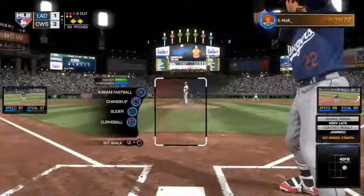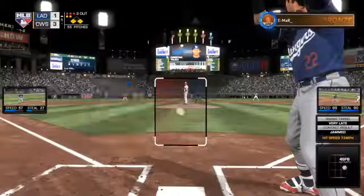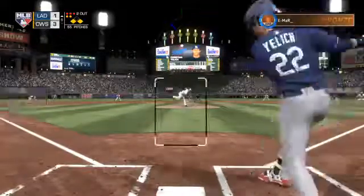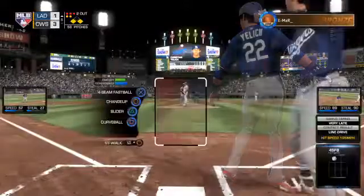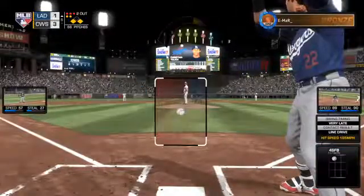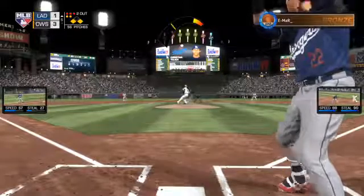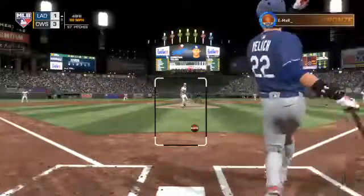Full count with 2 outs now, so if he could put the ball in the gap somewhere, he could have a good shot of driving in a run because the runner at first will be in motion. And this is line foul over the White Sox dugout. Another full count pitch home. And a big strikeout there at the lead.